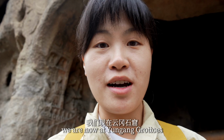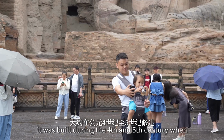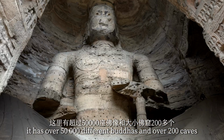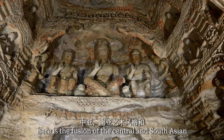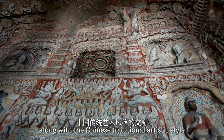We are now at Yungang Grottoes. It's one of the UNESCO sites. It was built during the 4th and 5th century when China was under the reign of the Northern Wei dynasty. It has over 50,000 different Buddhas and over 200 caves. What impressed me most here is the fusion of the Central and South Asian along with the Chinese traditional artistic style.